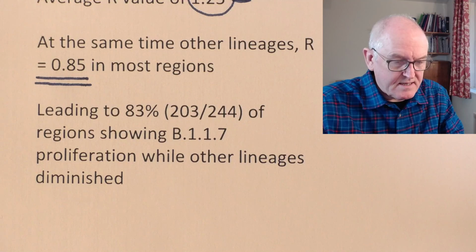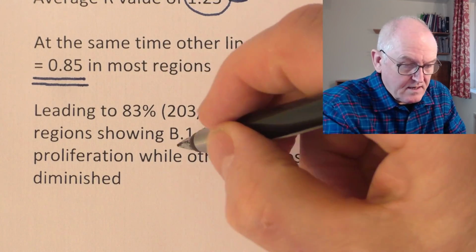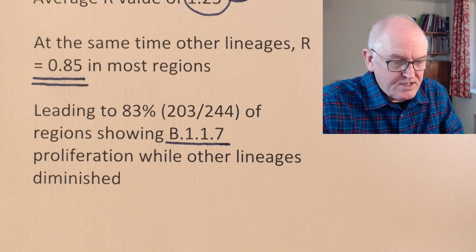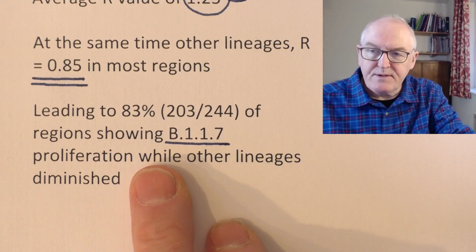Leading to 83%, 203 out of the 244 regions, showing the new variant of concern proliferation while other lineages diminished. In other words, in 83% of areas, the new variant was going up and the old variant was going down simultaneously. Now, of course, that's partly because the new variant was replacing the old variant, but it's still a bad trend. So with that level of restriction, R equals 1.25 with a new variant, much more transmissible.